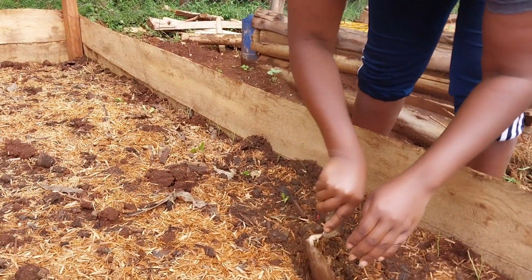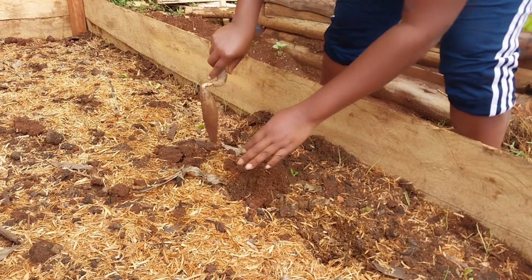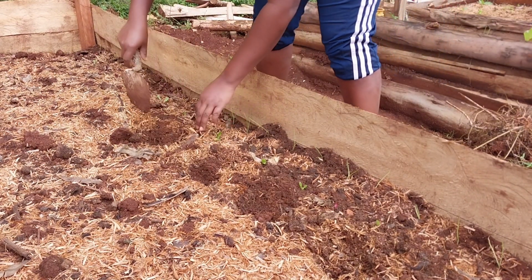So here is a recap of how the journey has been from planting on our third raised bed until now that we are harvesting. So keep watching and let's see how many potatoes we are going to get from this bed.